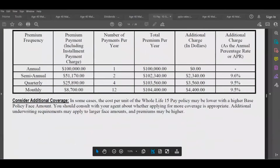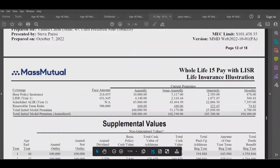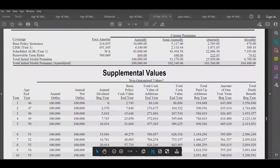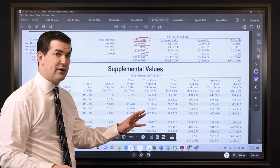Now I want to add a little bit more information to this illustration. Let's go back down here to the number chart under our supplemental values, and let's look at this. So toward the top, what do we see here? Annually, we see a breakdown as to where our money is going. Here's our base premium. Then we've got money going toward our lister premium, a combination of the term rider and PUAs, our Ailer premium, which is a pure PUA, and then also a standard term rider. A lot of riders attached, but we get an itemized breakdown as to where that $100,000 is going.